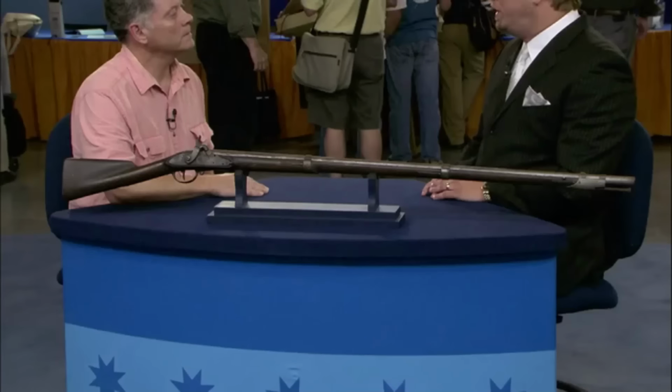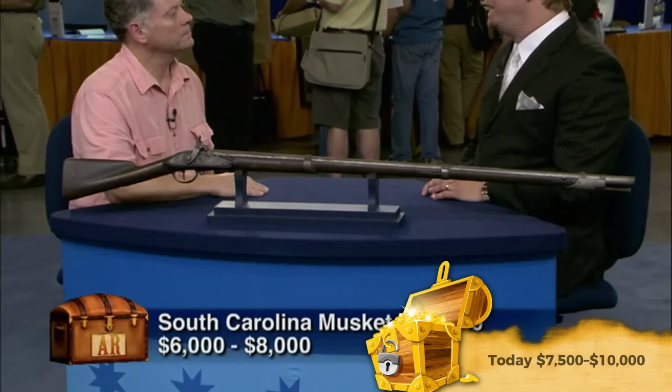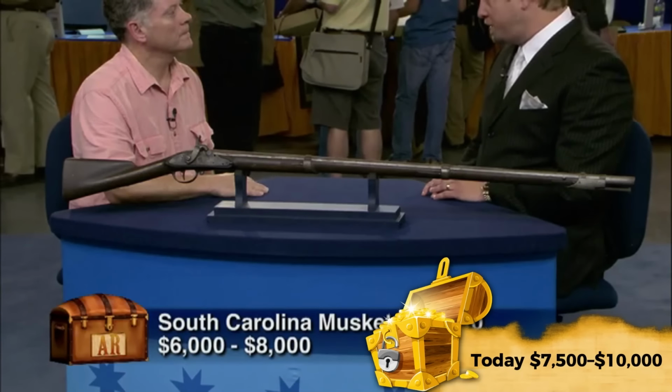The appraiser assessed the value of the rifle. Without the South Carolina marking, it would be worth around $1,500. However, due to the marking and its appealing condition, what? $6,000 to $8,000, and I think that's a little conservative. The estimated retail value ranged from $6,000 to $8,000, possibly even higher, which left the guest both amazed and delighted.